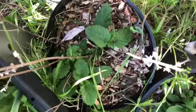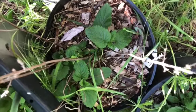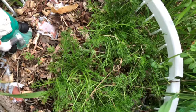Lemon balm made it through the winter. It died back quite a bit. See Kitty there? She's my shadow. Peppermint overwintered well too. I might transplant some of these.